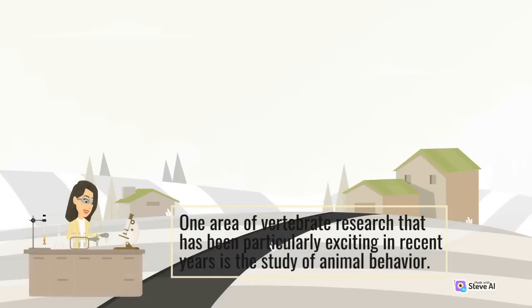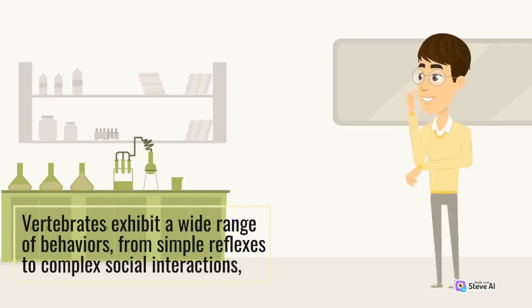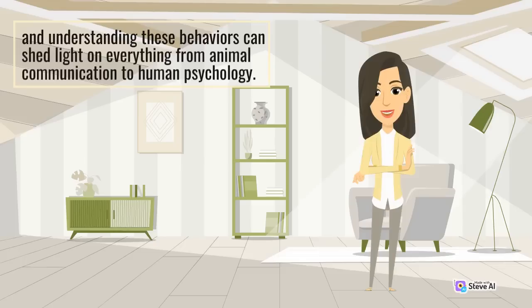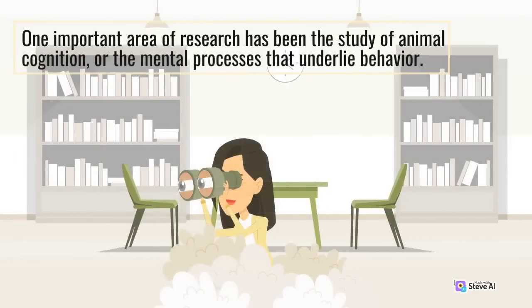One area of vertebrate research that has been particularly exciting in recent years is the study of animal behavior. Vertebrates exhibit a wide range of behaviors, from simple reflexes to complex social interactions. And understanding these behaviors can shed light on everything from animal communication to human psychology. One important area of research has been the study of animal cognition, or the mental processes that underlie behavior.